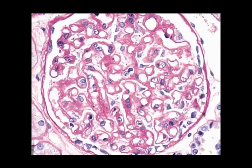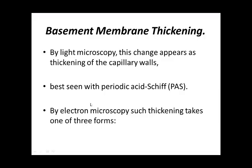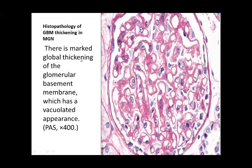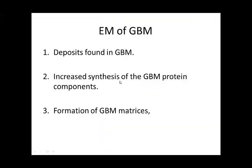So we can use periodic acid Schiff to see all the proteins that have leaked out, or all the glycoproteins that have leaked out. Right. Marked global thickening of the glomerular basement membrane, which has a vacuolated appearance. Vacuolated, you see vacuolations here. Vacuolations in the glomerular basement membrane, GBM, has occurred, right? So you can see a lot of vacuolations. This is just because of injury.